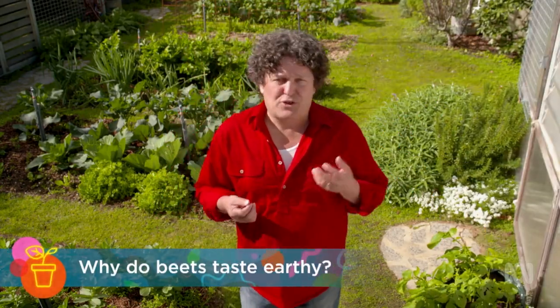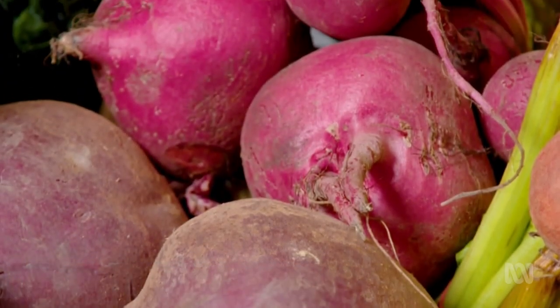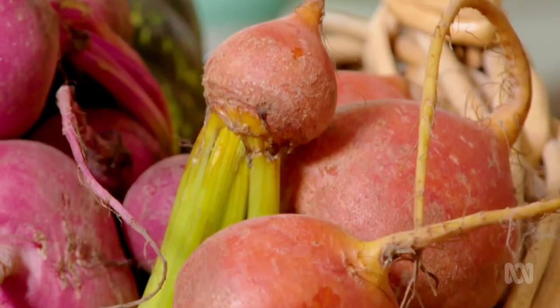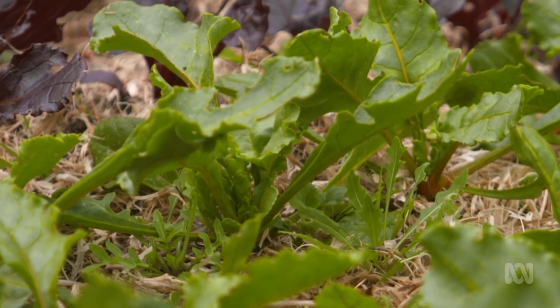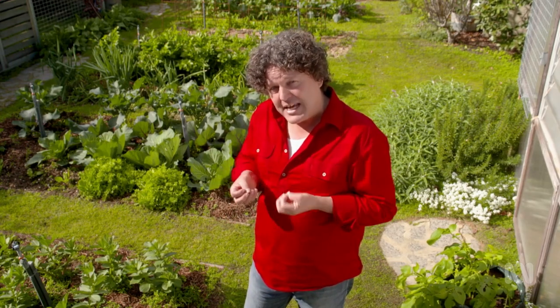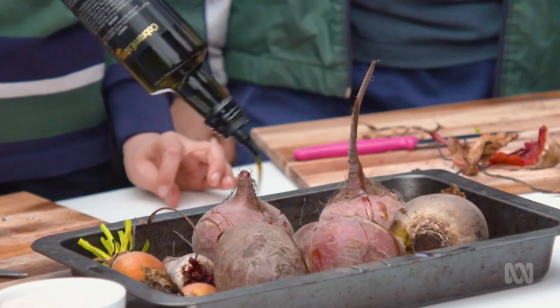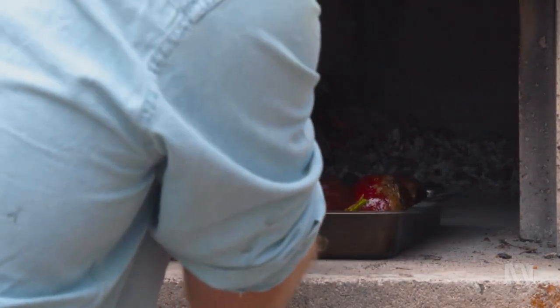Why do beets taste earthy? I love my beets, and I enjoy their earthy flavour, which is caused by a substance called geosmin. It's the same compound that's produced by bacteria in the soil. You know, after rain, you get that lovely earthy scent, which we call petrichor. It's the same thing. Now, apparently some people are more sensitive to geosmin than others. If that sounds like you, then try growing salad beets, which are more subtle. They contain less geosmin, so they're less earthy.